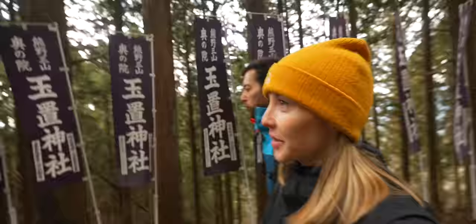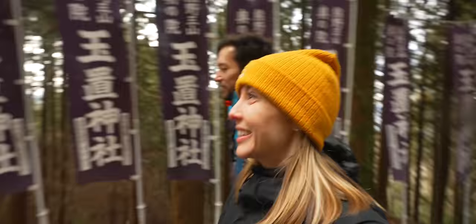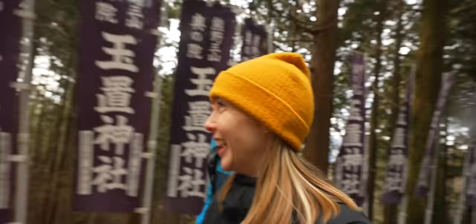So we're on our way to a place called Tamaki Shrine, which is apparently really beautiful. It's on top of a mountain, and all I can think about is how cold it is. It's really, really cold.